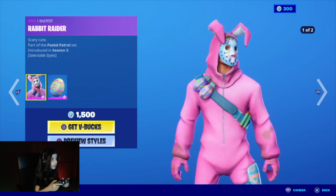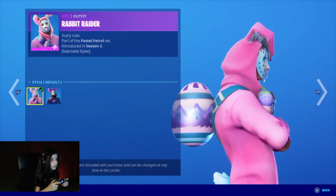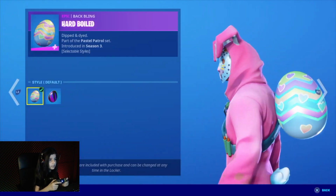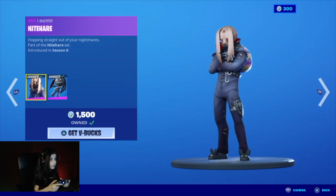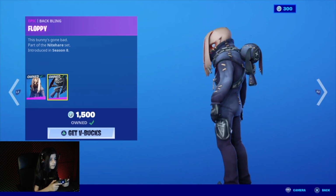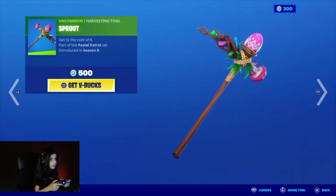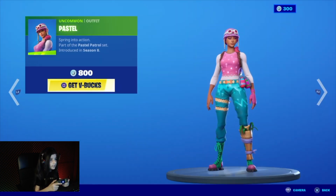Okay, moving on to the next one. Rabbit Raider is still here. You got two styles. One is this style and the other one is this style. And his back bling, this style and the other one is this style too. Moving on to the next one. Nitehare is still here with the back bling Floppy. Steel Carrot is here too. Sprout as well. Really nice though. I like the shiny effect a lot. And Pastel is still here.